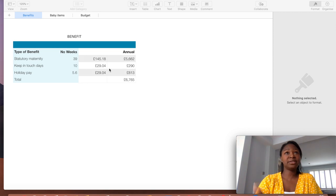So I'm just going to base this over the course of a year. So obviously at the end of 39 weeks, you would get nothing. 39 weeks amounts to 9 months, more or less. So you know that you've banked £5,662. Then you've got your keeping in touch days.